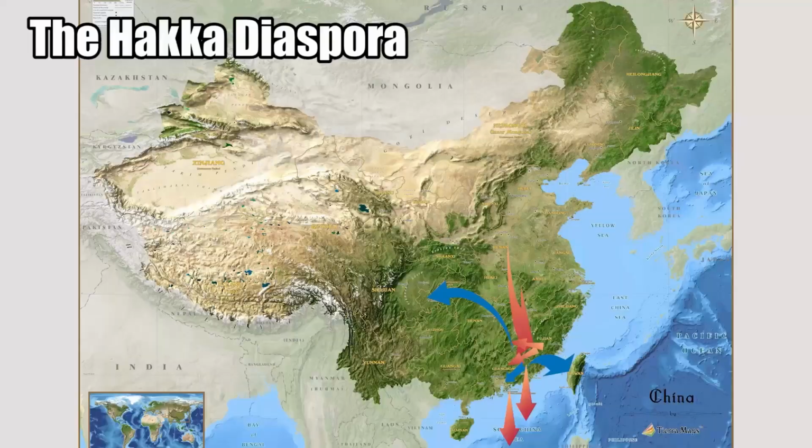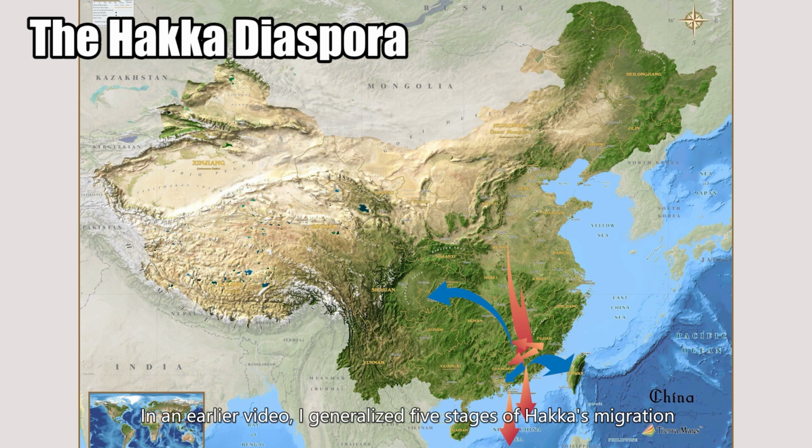In an earlier video, I generalized the five stages of Hakka's migration, and migrating to Shenzhen was the last stage within China. As an agrarian people, they were looking for fertile land.